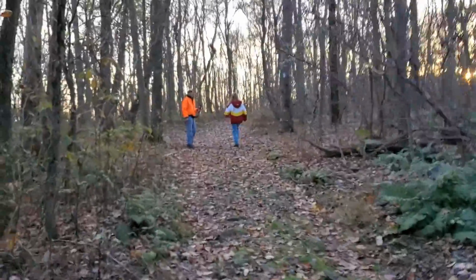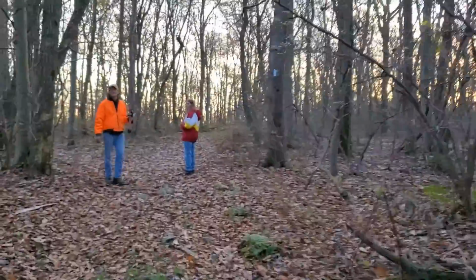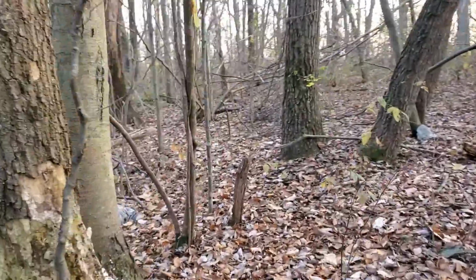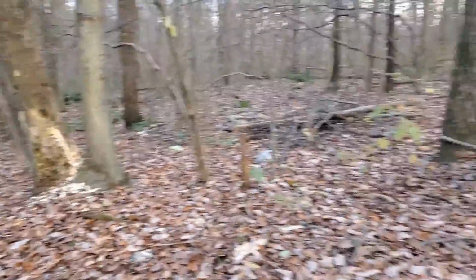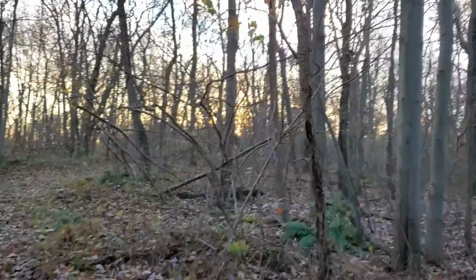Might turn into a night hike on the way back. I said this might turn into a night hike on the way back. Probably. Wow, look at that. Oh yeah. Is that a buck rub? Might be. Or is that too low? I think they usually go higher. We saw one, there was a tree like that, all the way up and down it. Oh, wow.